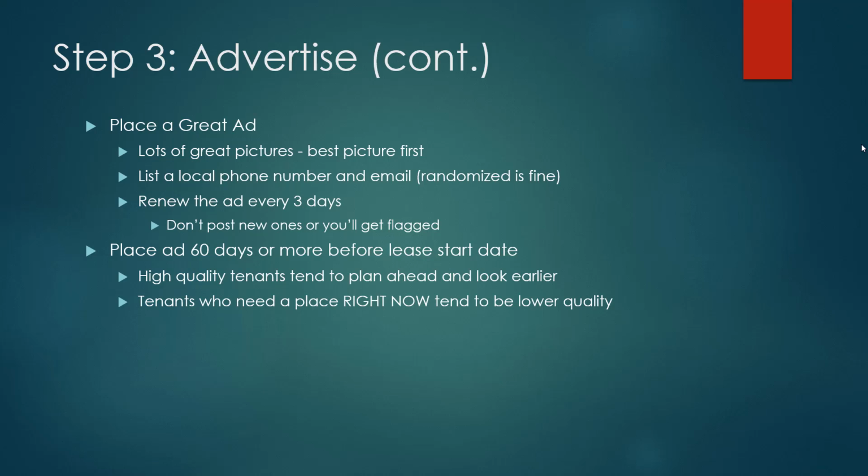I don't know that there's any downside to you listing available immediately. I mean, there's lots of reasons it could be available immediately, right? Your previous person could have been evicted, right? They could have abandoned the unit. It doesn't necessarily leave a black mark on your rental. You just may not find people that are able to move in immediately, but sometimes you do.